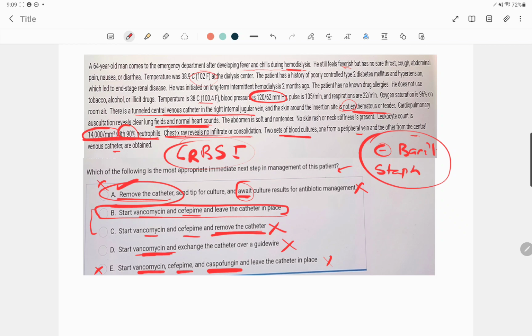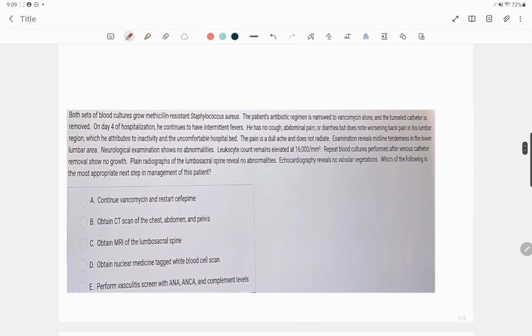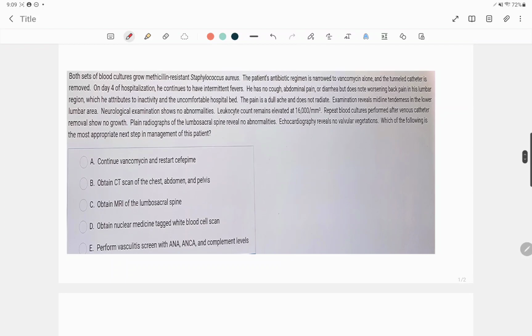Vancomycin alone would not be adequate coverage against gram-negative bacilli, and catheter change over a guide wire should be considered once he is afebrile and clinically stable. Let's look at the other part of the question. Both sets of the blood culture grew MRSA, methicillin resistant Staph aureus. The patient's antibiotic regimen is narrowed to vancomycin only. So now we have only vancomycin, and the tunneled catheter is removed.